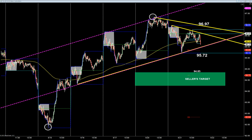I agree with JJ. If we get below 94, the bulls are done. The bulls are done if we get below 94 bucks. Let's just put it that way. Very easy to see that in the charts as well. Anything above 98, the bulls will still be back in charge. Other than that, we're going to be chopping it up just a bit here.